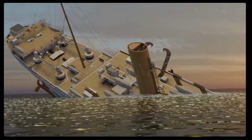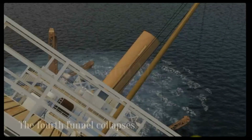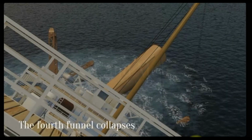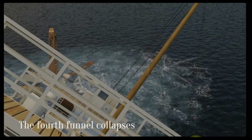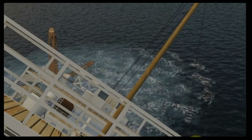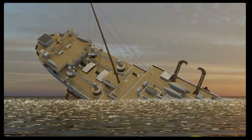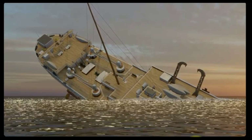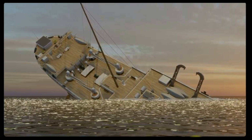Very soon we're gonna see the fourth funnel collapse. There we go. Hey, there it goes. And any second now, the Britannic should hit the sea floor. And we've got to bear in mind, though, it's shallow waters, isn't it?